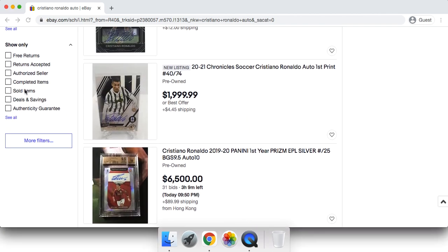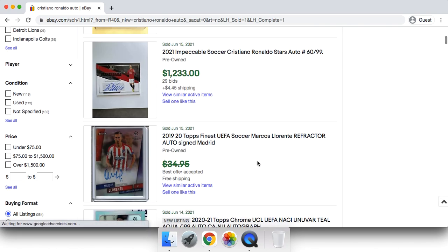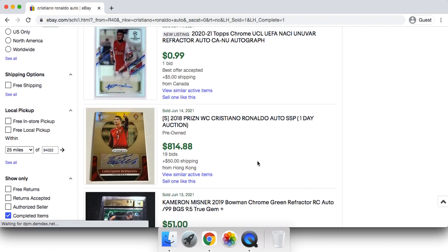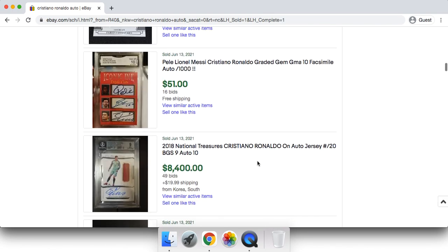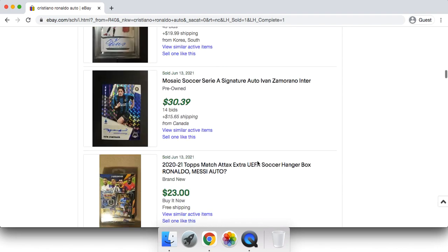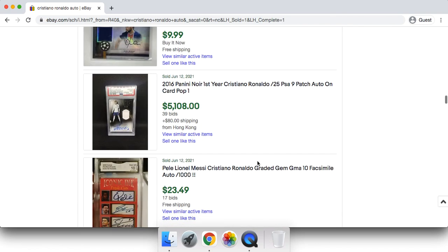Really hyped to get into this market, learn a lot more about soccer cards in general, and hopefully be able to make some money in the soccer card market. Because to be very honest, in my opinion, I see the most opportunity long term in the soccer market just because of sports cards growing globally. And soccer is the most international sport, the most popular sport worldwide, so you bet there's a lot of opportunities.